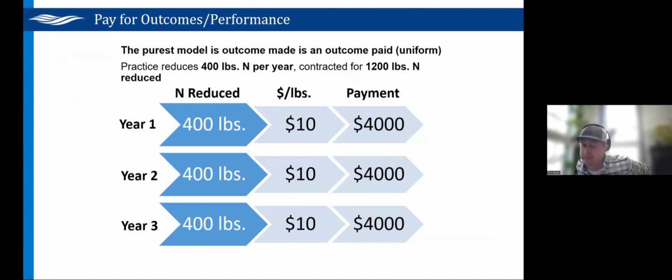So hopefully I haven't lost anyone yet, because I'm definitely going to lose you now on these next slides. And that gets into the payment schedules when we work with pay for performance models. The purest model, I always say, is an outcome made is an outcome paid. I'm contracted to reduce 400 pounds of nitrogen per year by implementing this project. My contract says that's 1,200 pounds of the contract length, and I've come to an agreement with that buyer at $10 per pound per year. So this is a uniform payment schedule, and it works really well with an annual practice.